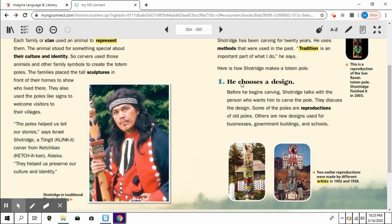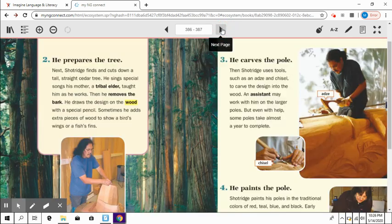First, he chooses a design. Before he begins carving, he talks with the person who wants him to carve the pole. They discuss the design. Some of the poles are reproductions of old poles. Others are new designs used for businesses, government buildings, and schools. So the first thing he does is he thinks about the design. He makes a plan, right?